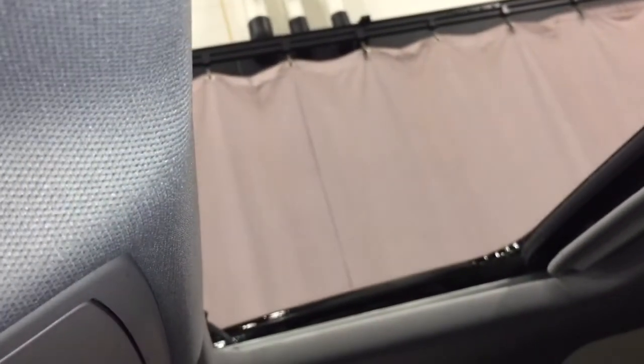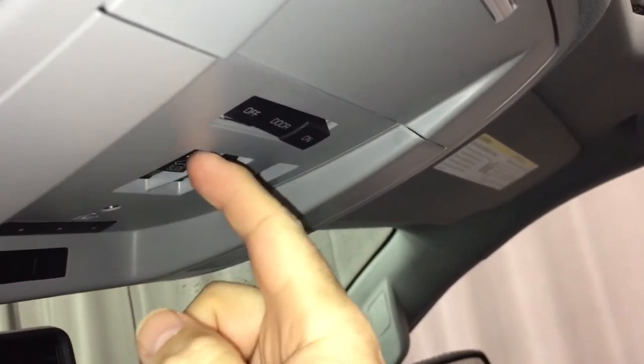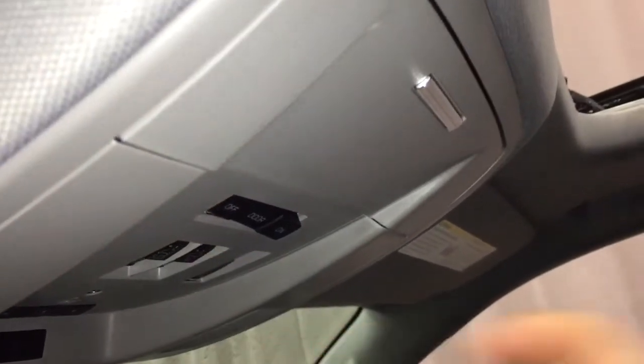And final thing is a powered sunroof. We're indoors, so we don't need the sunroof today, but this is where it would operate right here. It is both a sliding and tilt sunroof.